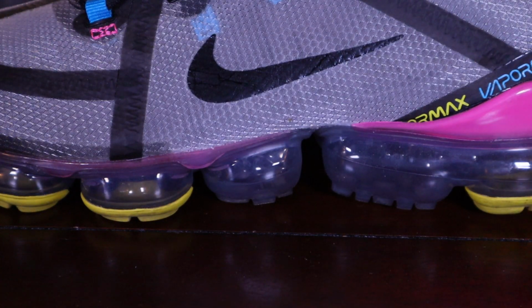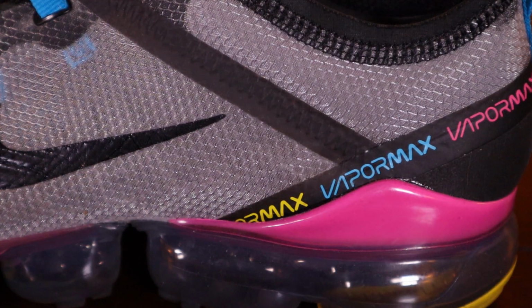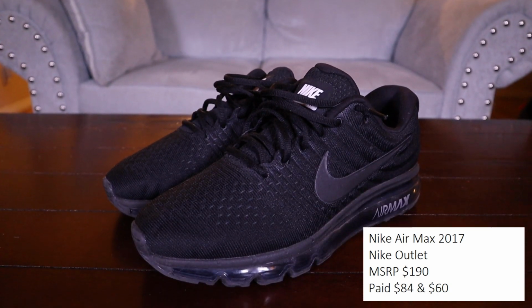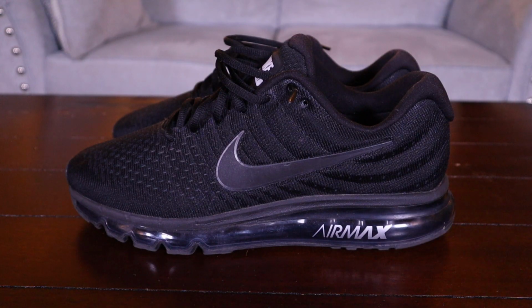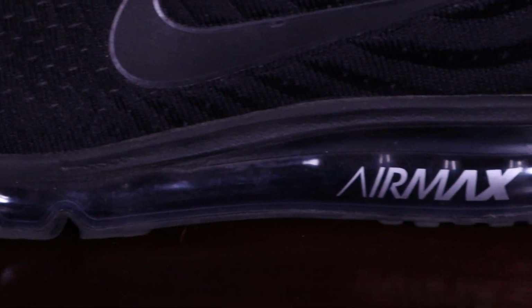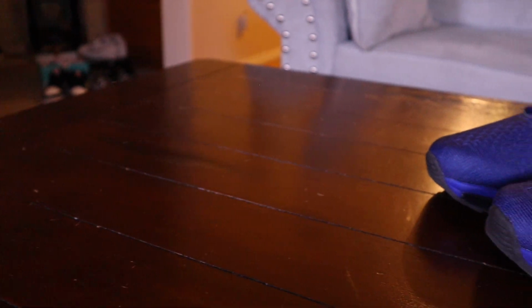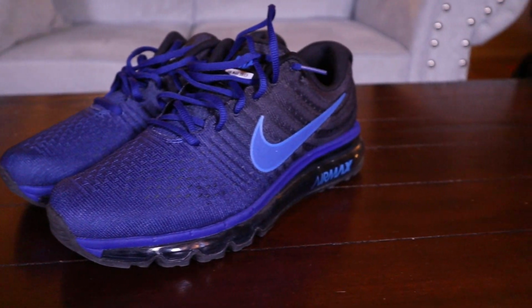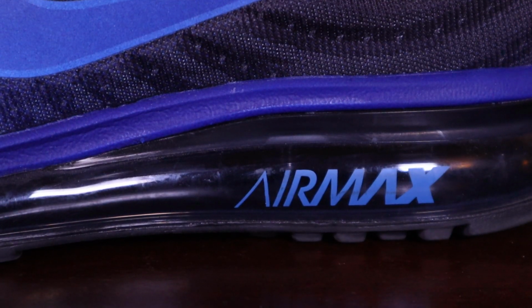Don't necessarily feel like that. Definitely has an interesting feel. It feels like you're walking on some cleats. We do have a couple of Air Max 2017s. 2017s are, I think, super underrated. I love the look of the full length Air Max. The fact that it goes around the entire sneaker, and I love the fact that there's no bits of rubber. There's nothing that kind of gets in the way of it, and you can just see it. It goes throughout the entire sneaker.